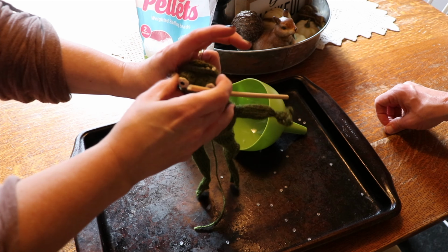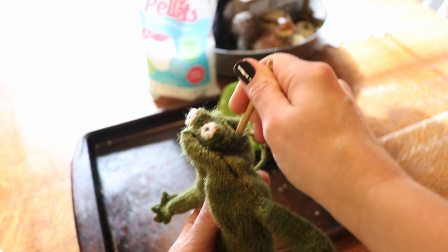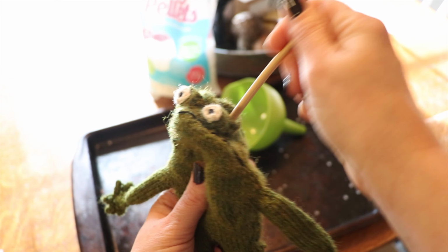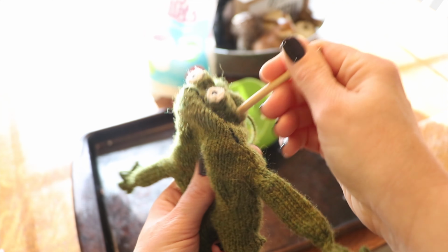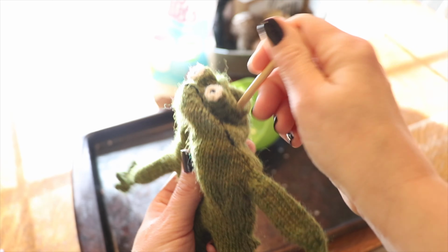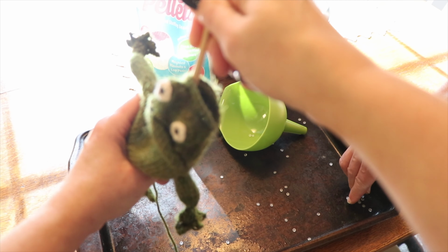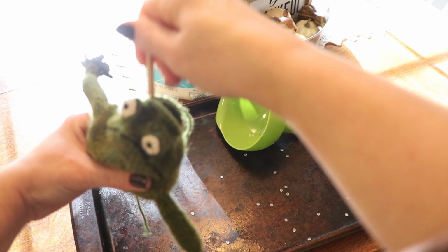See, they're going everywhere. So now I'm going to try to get some of this into his little arms, and I kind of hold it to the side. Like with any toy, I don't stuff the arms a whole lot, just kind of using the tool to sort of scoop the little pellets into his arms. This is why the cookie sheet or something like a small tray is really nice to have here.